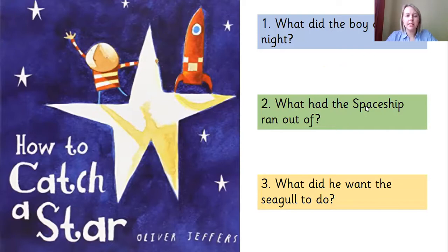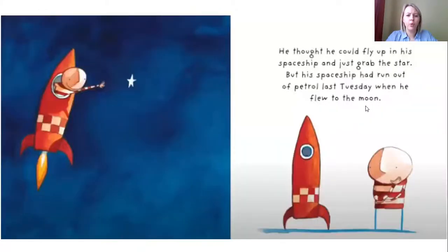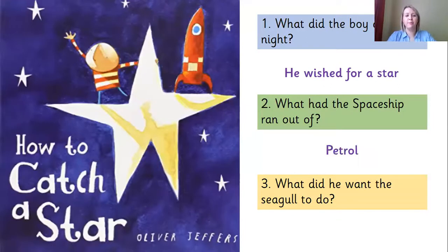Let's have a look back and see. I wonder if you got the same answer as me. Oh, there we go. So here's his spaceship. He thought he could fly up in his spaceship and just grab the star, but his spaceship had run out of petrol. Fantastic. Well done if you got that answer too. Let's have a look together. Petrol it had. Well done, everybody.